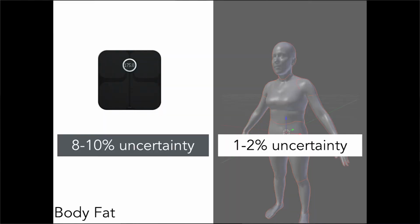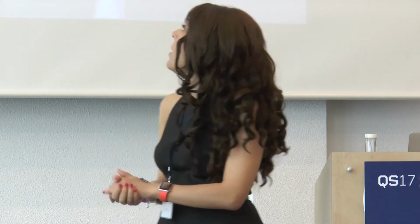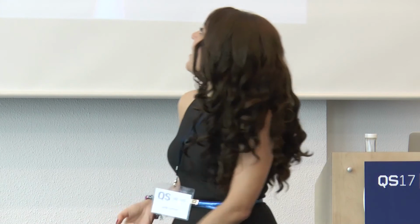And so connecting this with what I was saying at the very beginning, body fat calculations from a bioimpedance scale, which is what I use on a daily basis, have an 8 to 10% uncertainty. As opposed to here, it's 1 to 2% if you extract it from body volume, which means that it's kind of harder to argue that you gained muscle if you didn't, right?